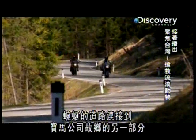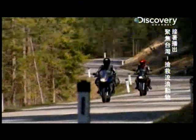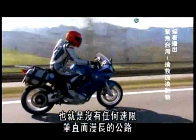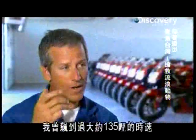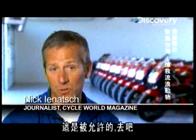Curving roads that connect to the other part of BMW's homeland that's uniquely German. The Autobahn, a highway that has long stretches without any speed limit. If you haven't ridden the Autobahn, you've got to do it. I'm going right around 135 miles an hour, because why not? I mean, you're allowed to, and let's go.